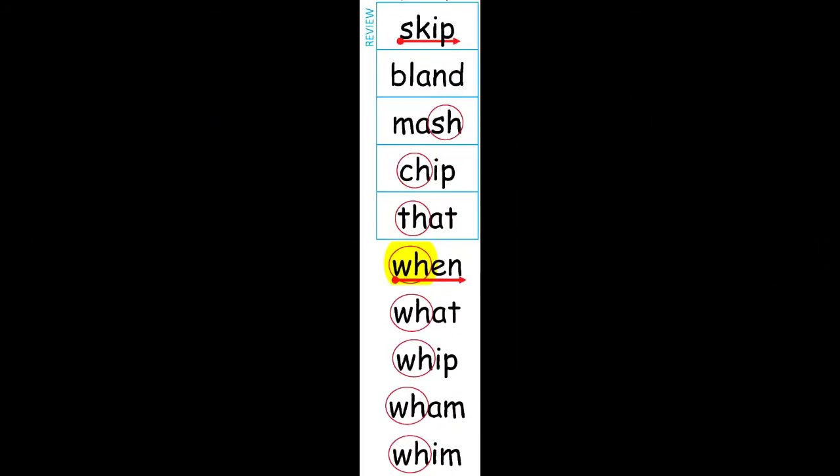The student needs to repeat each word 3 times. Each time he should try to read it faster than the time before. Again, you may trace your finger along the arrow to provide guidance for the decoding process. The student should read the word like this: what, what. Remember to encourage the student to read the word faster each time.